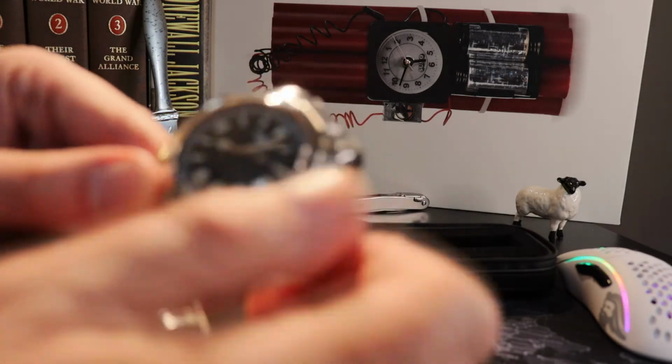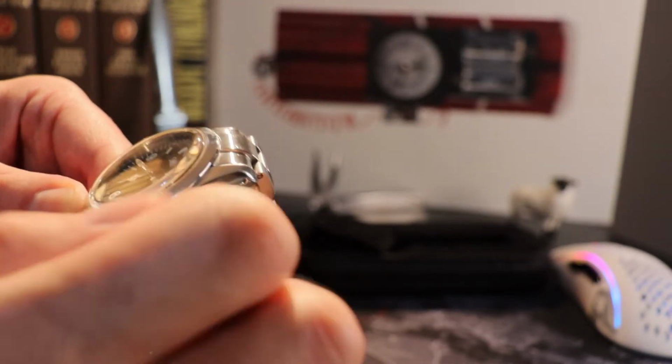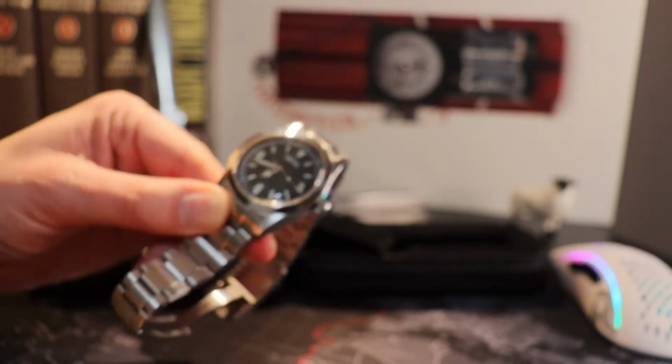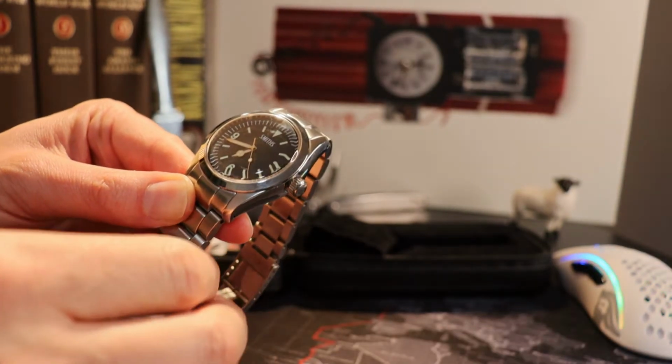No issues at all with winding, hacking, etc. on this. Yeah, just left it without the time, screw that back down in there. Again, solid pop, solid click. So yeah, even after the 10 years, I'm not quite sure of the services on this. I think I might be sending it off for a quick service.